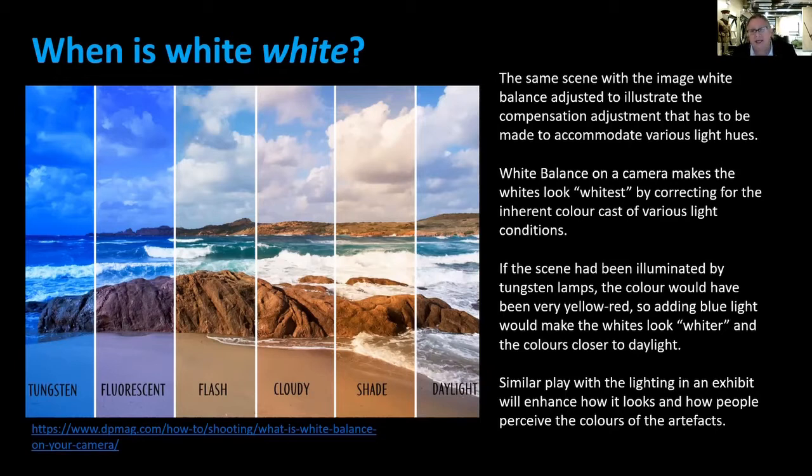Under tungsten light, it's a very yellow light. So the camera will add blue to your exposure to balance out the yellowness of the white. Same way if you're looking at the cloudy day or the shade, there's going to be slight adjustments to get the right balance so that all of those aspects are going to look the same as what's on the far right on the image.